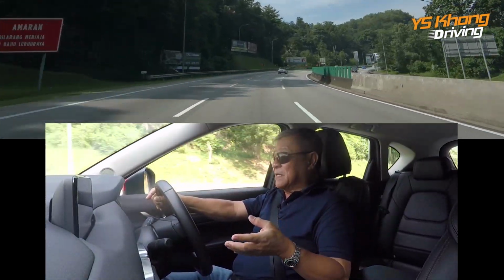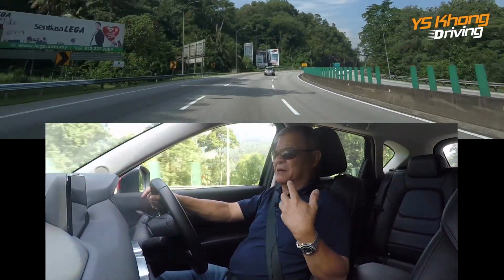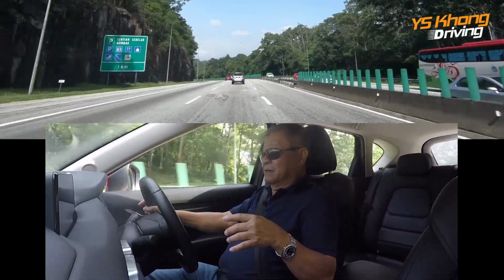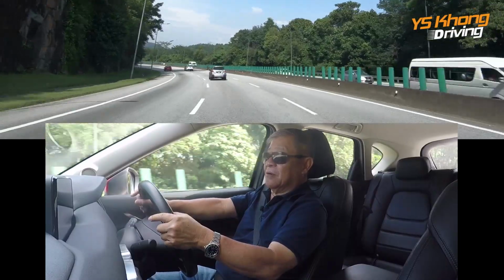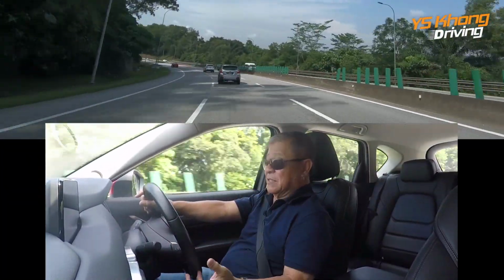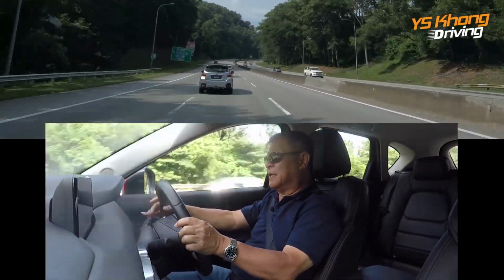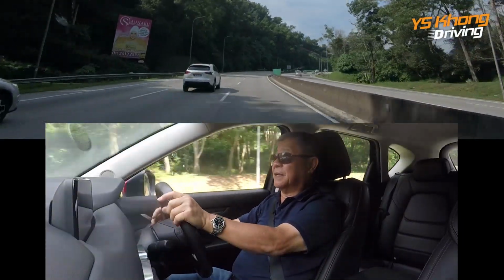Mazda also have things like rear cross traffic alert, okay, which means if you are reversing out and somebody comes around your backside, you will get a warning. It also has blind spot monitor and also lane departure, and of course this also has GVC, and also it's got the electronic stability control and also traction control, okay.